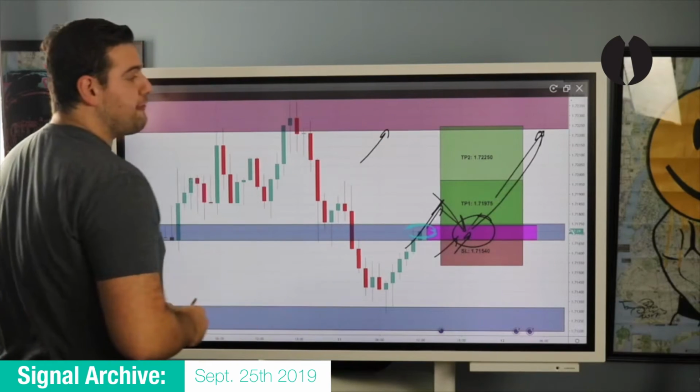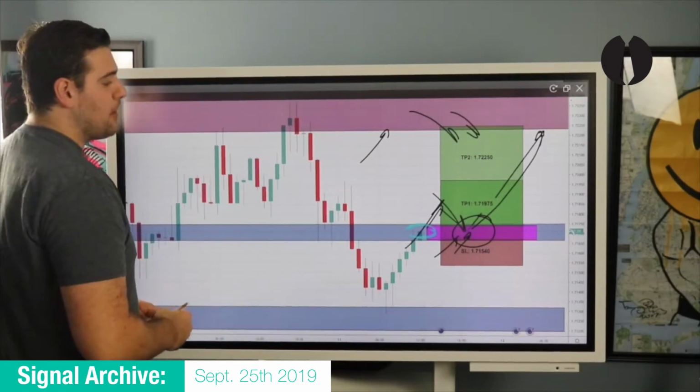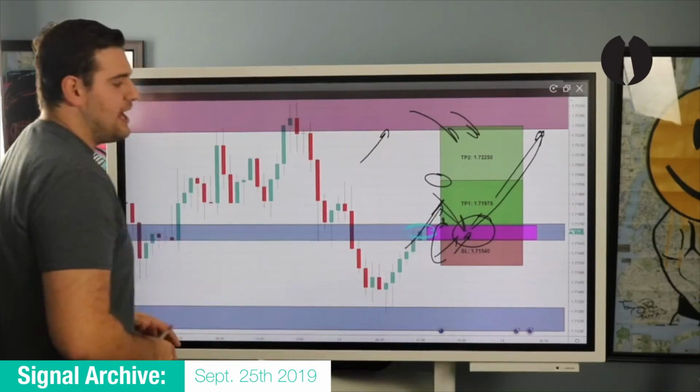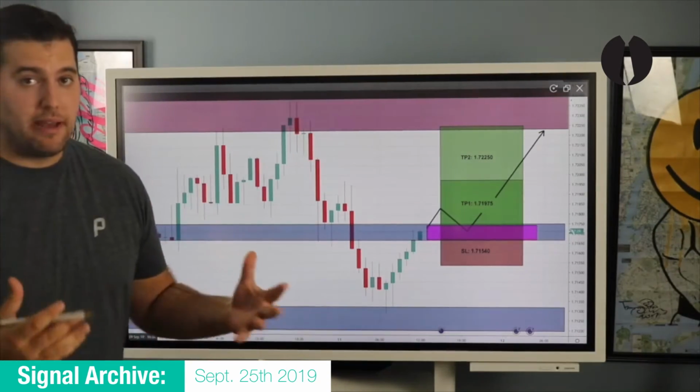TP2 is at our 4H mid-range zone, which is our next area of sell sensitivity. Once price reaches take profit 1, we move SL to entry. This is a lower time frame trade. Keep our risk low. What would make this trade invalid?